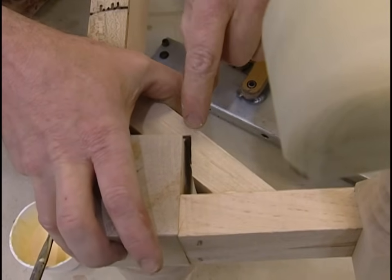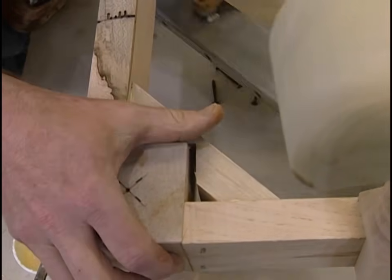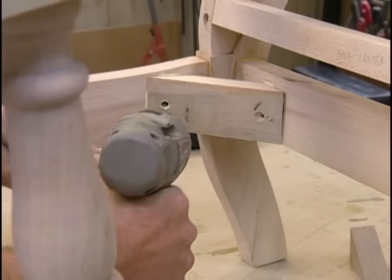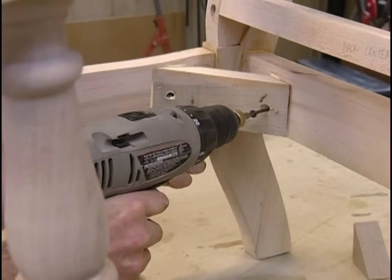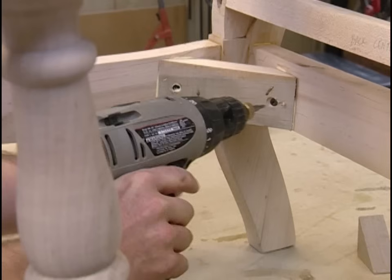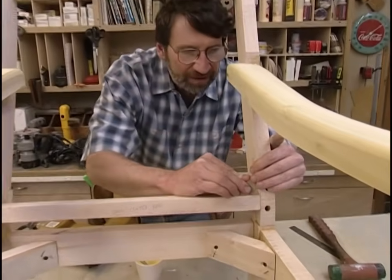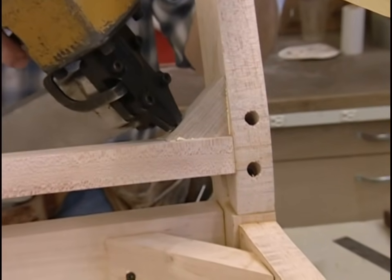Now they didn't leave much meat right here in this corner block, but that's plenty strong enough for this chair. And we'll further secure it with these 1.5-inch screws. The last bit of wood are these little braces that stiffen the back.